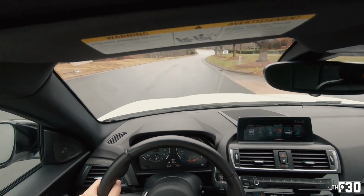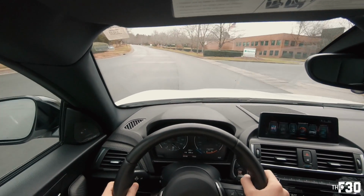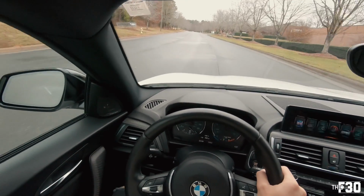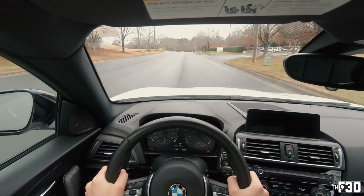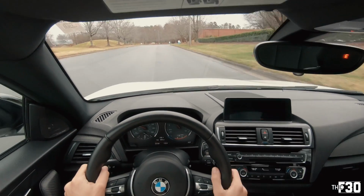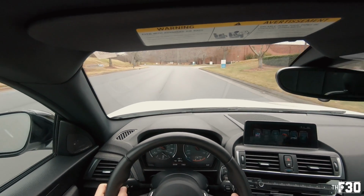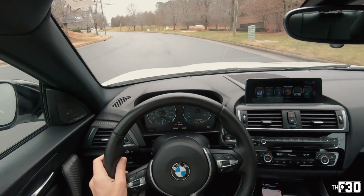Oh, this thing is quick. Dude, this thing feels so good. It's a very tight suspension. Way different than the E90, obviously. E90 is much more raw, but this is nice. This is really nice. You can really feel how light this car is.